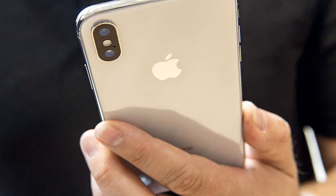Taking screenshots, that's also something you might be looking for on a phone. To do it on the iPhone X, you need to simultaneously press the volume up and side buttons. Turn off the iPhone: keep pressing the volume up and side buttons to turn off the handset, or go to the Settings app to shut it down.